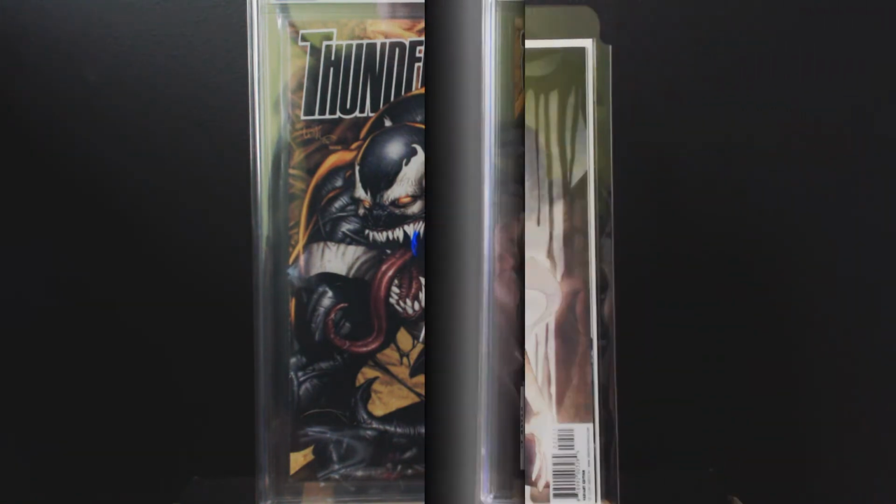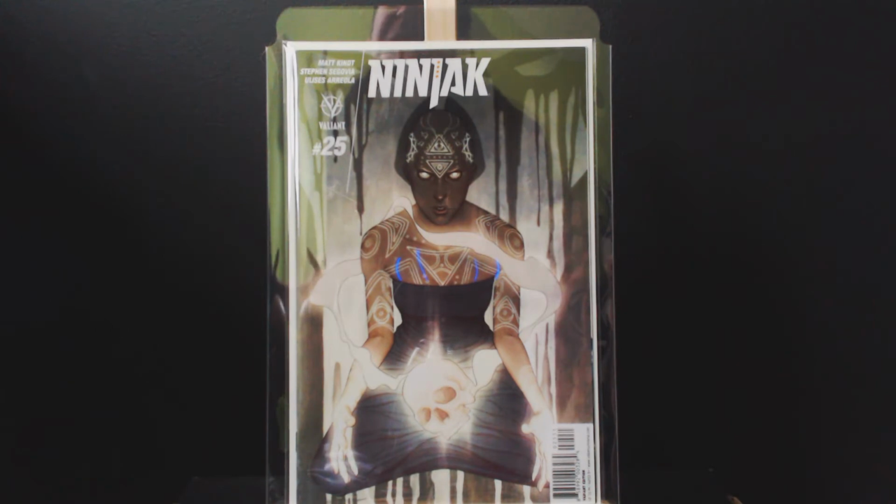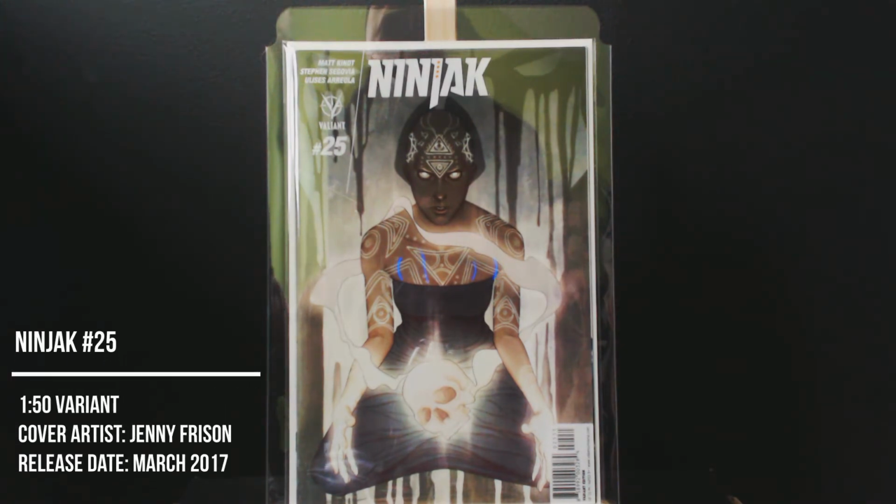Couldn't be happier. This book here is a personal grail. This is Ninjak #25. This is a 1 in 50 Jenny Frison variant. And I can't believe that I actually got this book. So this is a 1 in 50, but this issue only had like 5,400 copies or so that were ordered. So if you do the math out of that, you're talking barely over 100 copies of this book, maybe. That's depending on how many they actually printed and distributed. But it's a very rare book, and this cover is so badass.